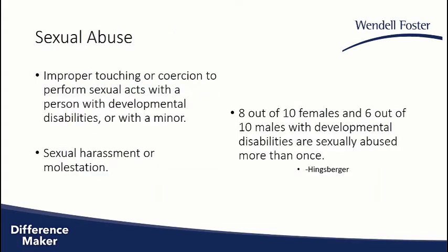Sexual abuse is the improper touching or coercion to perform sexual acts with a person with developmental disabilities or with a minor. As we can see from the Hinsberger study, 8 out of 10 females and 6 out of 10 males with developmental disabilities are sexually abused more than once.